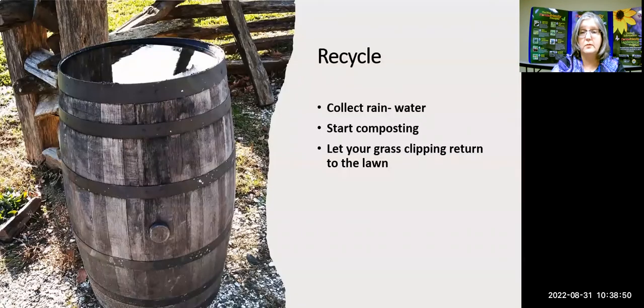Now, principle number, which one is this? 6? 7. Recycle. There are many ways you can recycle in your yard.